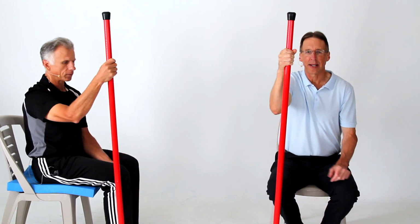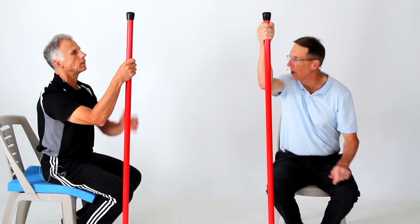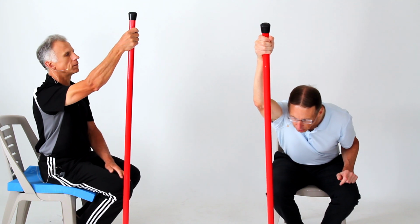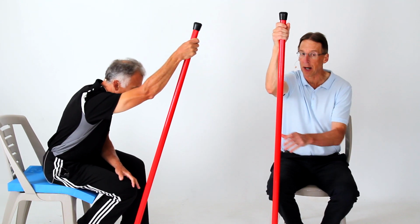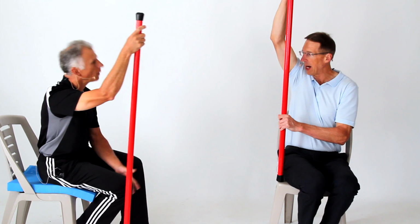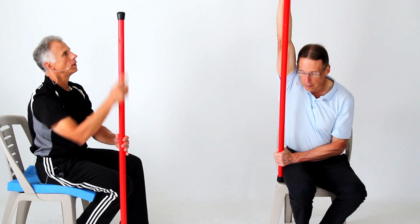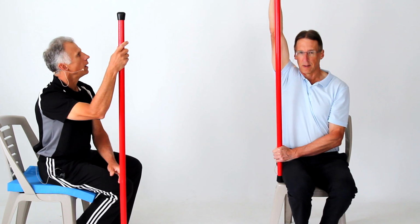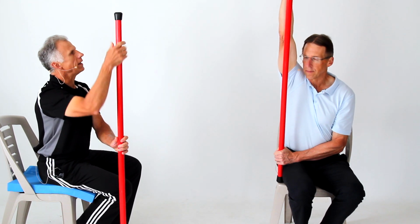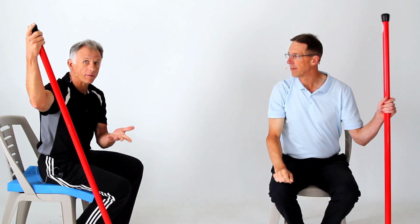Do 10 times of that. Now, the progression of this is you can actually work your way up, go a little bit higher. After you do a few repetitions, it might feel a little bit better, and you can maybe work your way up. Eventually, you may get all the way onto the chair, which I need to do because I've got fairly long arms, and I'm going to lean forward like this. If you don't need to reach higher, you may not need to go to that level, depending on your level of activity.